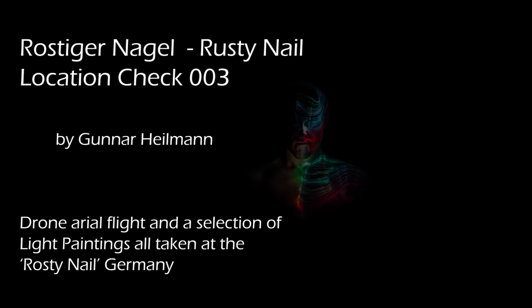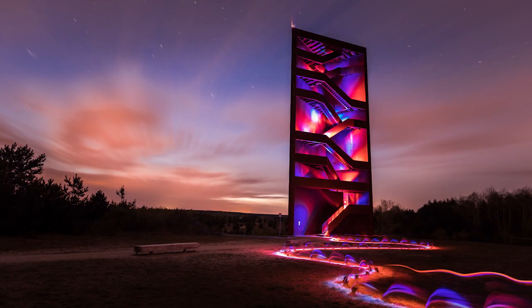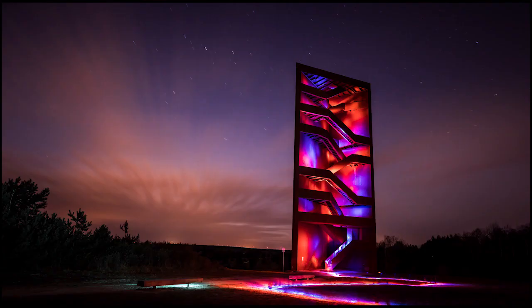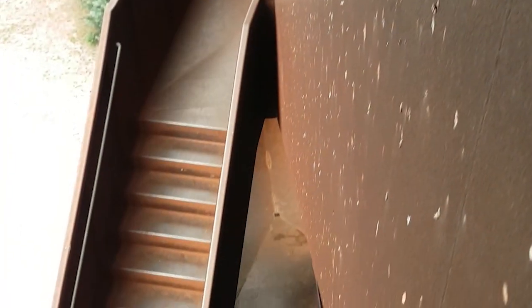This is about the Rostiger Nagel, also called Rostiger Nagel, in the southern area of Brandenburg. That's the state that surrounds Berlin. This is a 30-meter tall, interesting architectural structure with a triangular bottom shape and a lot of staircases leading up to an incredible observation deck. This observation deck oversees a few lakes that are surrounded and a channel that connects them.